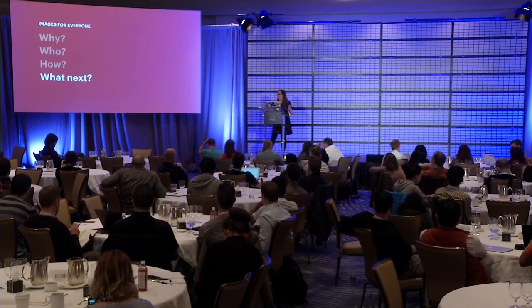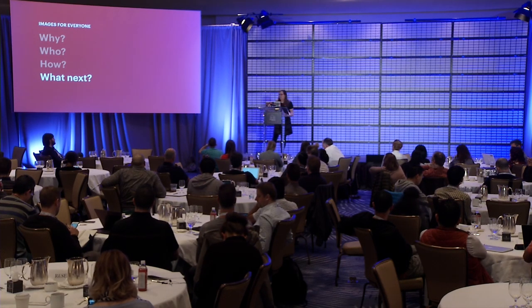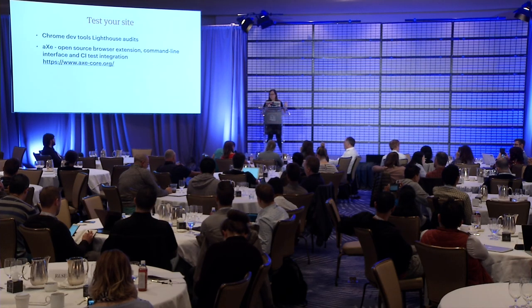All right, what next? That was a lot. Accessibility is a lot. It can feel super overwhelming. So what you should do when you get back to work is super simple. Pop open Chrome DevTools and run a Lighthouse audit of your site, and make sure that you check off the little box that says accessibility. It's going to run an audit and spit out a bunch of things that you can do to fix it. If you want to go to the next level, Axe is an open source browser extension, and it's also a command line interface, and it does CI test integration. So you can install that in your browser and get a report for your website.